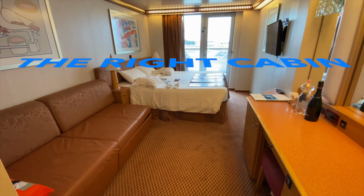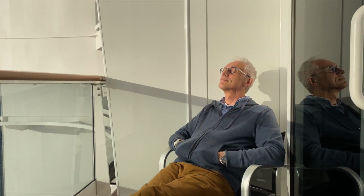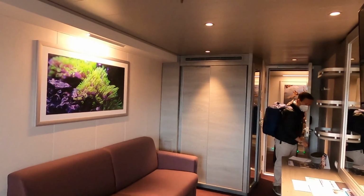Excellent idea. So tip number 2, pick the right cabin. For your first time cruise, we strongly recommend you to pick a balcony cabin. Yes, they are more expensive, but you will have the chance of stepping outside on the balcony. If you are not used to the size of a cruise ship cabin, you might feel a little claustrophobic in an inside cabin.